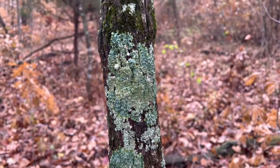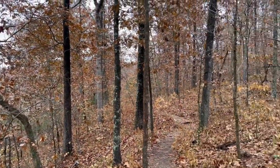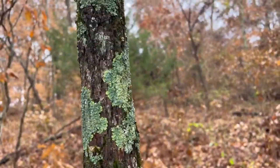Oh my gosh! Hey, blue jay, blue jay, blue jay. Hey, chill, chill. It's a blue jay somewhere over there. Can you see mine? Okay, anyways, I was observing some more lichen.